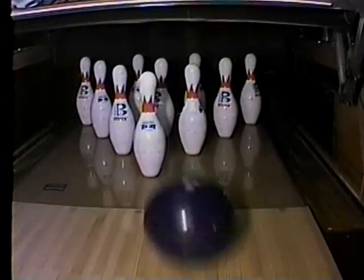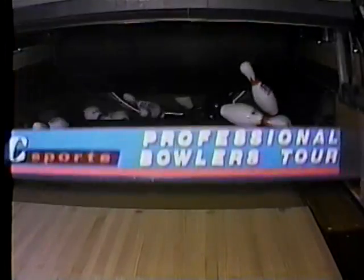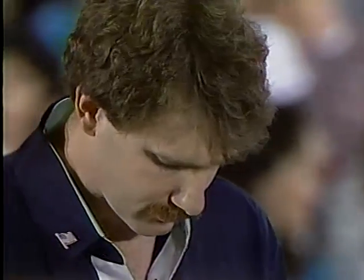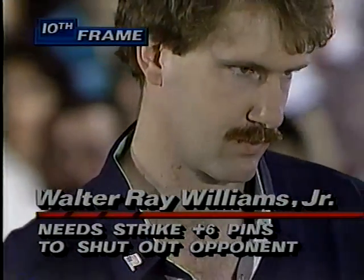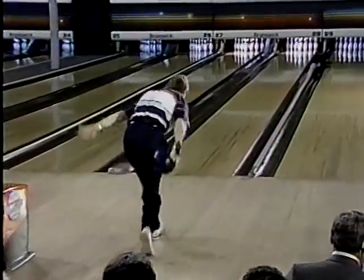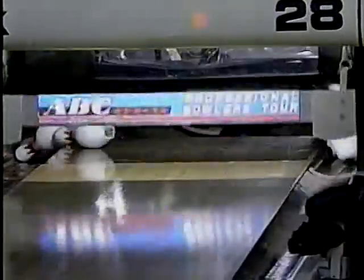All right, there's a 206. We saw the head pin go by the 10 pin 2 or 3 times in this match, but in a crucial situation, Bellinger gets the break, and he makes Walter Ray Williams Jr. strike on this ball. If he does not strike, it is all over. If he strikes, he wins. Incredible.